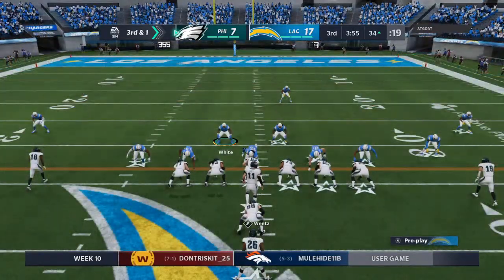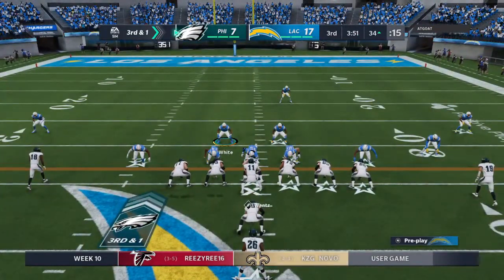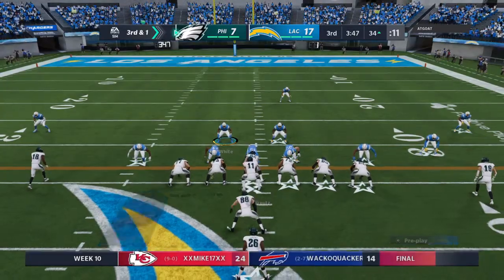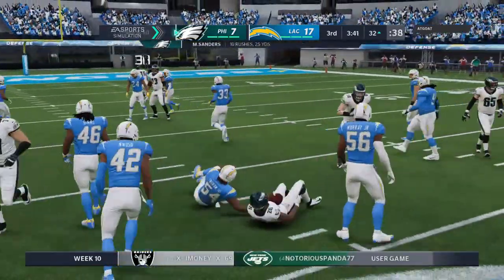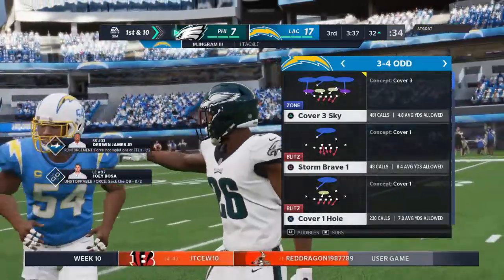So they recover their own fumble. Now they face 3rd and short. They'll run. It's Sanders. And he gets it to the 32. Good enough for a first down. Got what he needed for the first down with a gain of 2.